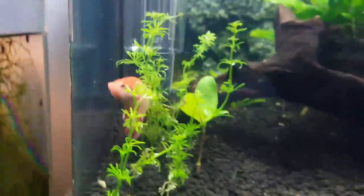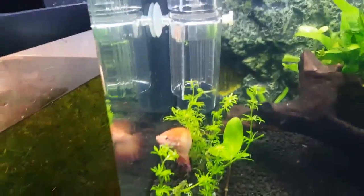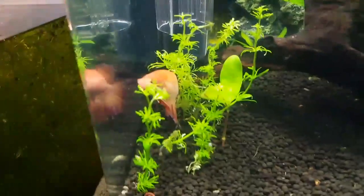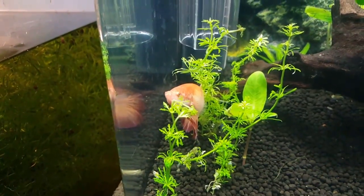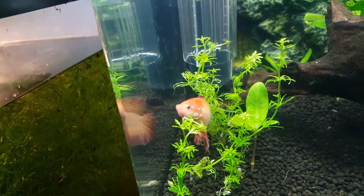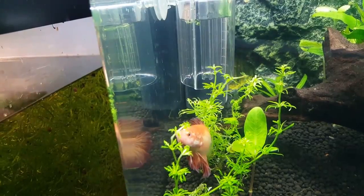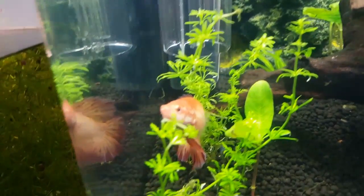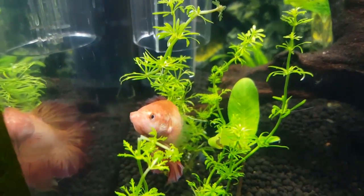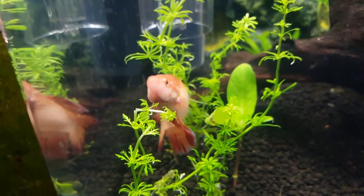Oh well. Gonna try to get my tanks cleaned up and maybe do a tour of my quote-unquote pet bettas that I keep in my bedroom. My bedroom is where I keep the really special fish, you know, retired breeders and fish that people gave me or bought for me and stuff like that. So, maybe I'll do that this weekend.